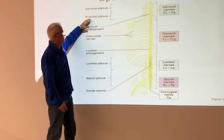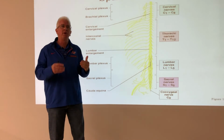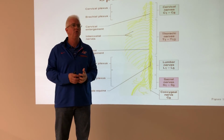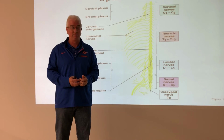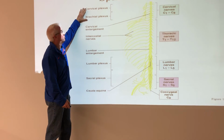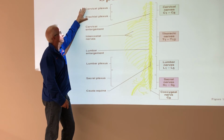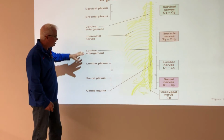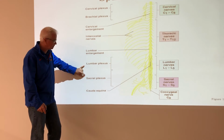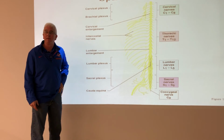The cervical plexus and the brachial plexus are for neck and upper extremities. And what they do is they bring multiple spinal cord segment information to individual sections of muscles and skin. It's complicated. Now, this happens up high in the cervical area all the way down to T1. The cervical and brachial are high. Cervical is from C1 to C5. Brachial is from C5 to T1. These are the upper plexuses that complicate matters in anatomy. Down here, we have the lumbar and the sacral plexus. These are the plexuses that feed the lower extremity. So the complications are at the top and the bottom.